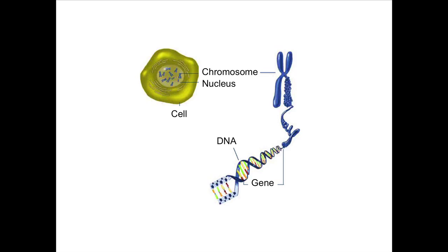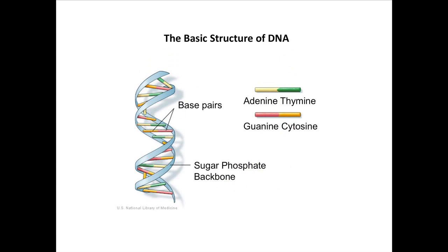Here in this image, you see a cell with its nucleus. Inside the nucleus, you can see its chromosomes. The chromosomes contain tightly wound DNA. DNA is a double-stranded helix. It has bases A, T, G, C. A and T bind together, and G and C bind together.